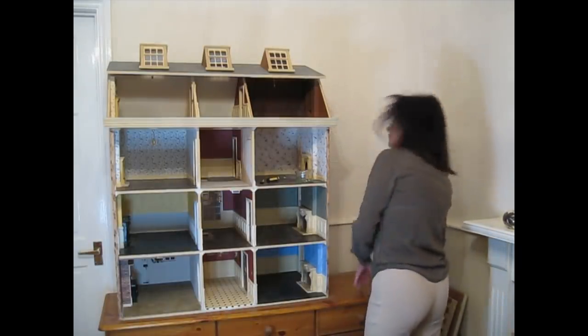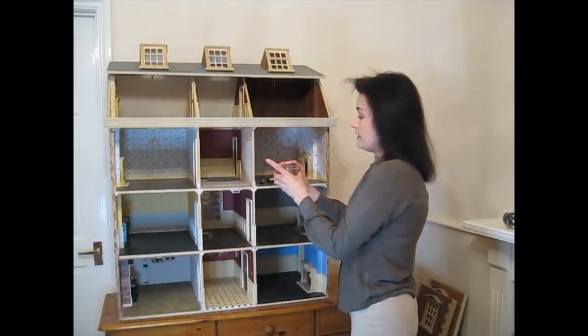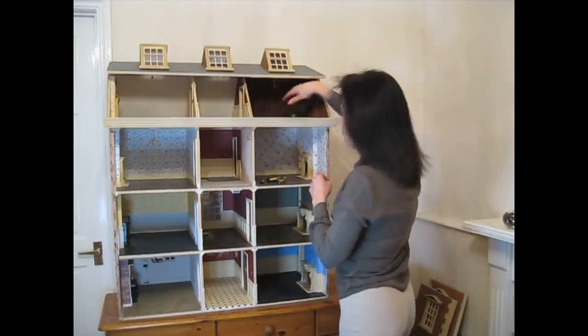Pop that down there. And I'm going to keep these screws in that room because I'm not doing anything in there. They'll be safe in there.